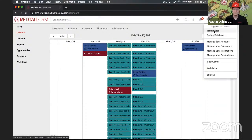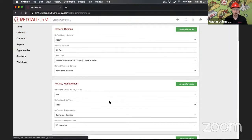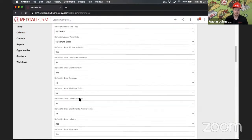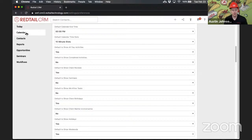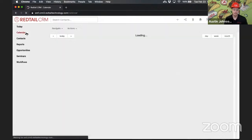I don't have to do that actions. And so if I go to my name and choose preferences here, I can scroll on down to the calendar management section and choose to enable default to show workflow tasks, the one right above that. And we can change that to yes. By changing that drop down to yes, when I go to my calendar, I'll be able to see my workflow task show up automatically.